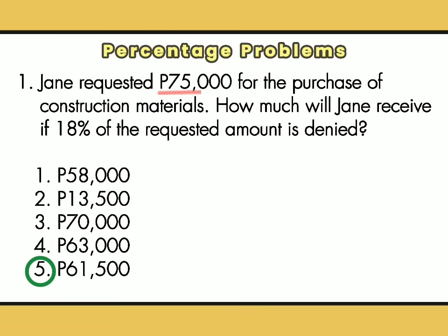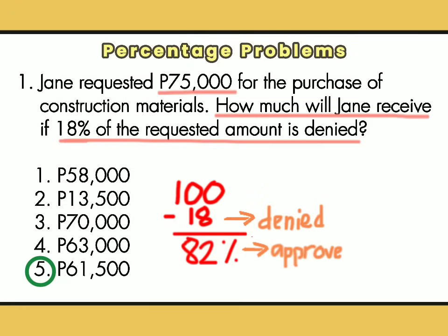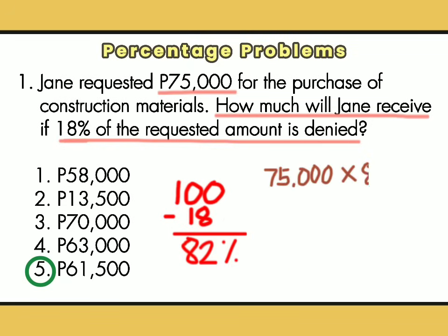Let me explain. 75,000 is the requested amount but 18% of it is denied. Ang tanong ay ilan na lang ang matatanggap na pera ni Jane. So since 18% ang denied, ibig sabihin ng 82% nito, that is 100 minus 18 is 82%, ang 82% nito ang approve. So we compute this as 75,000 times 82%, but we need to convert percentage into decimal form para ma-multiply natin. So 82%, just move the decimal point 2 places to the left, 2 places lang, 1, 2. Dito na ang decimal point, so this will become 0.82.